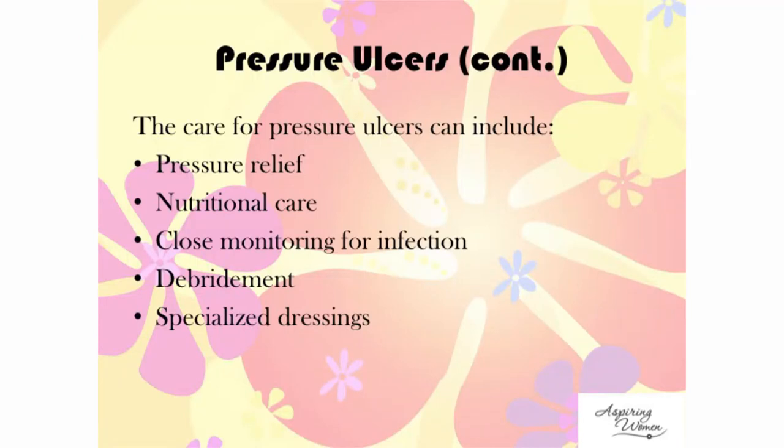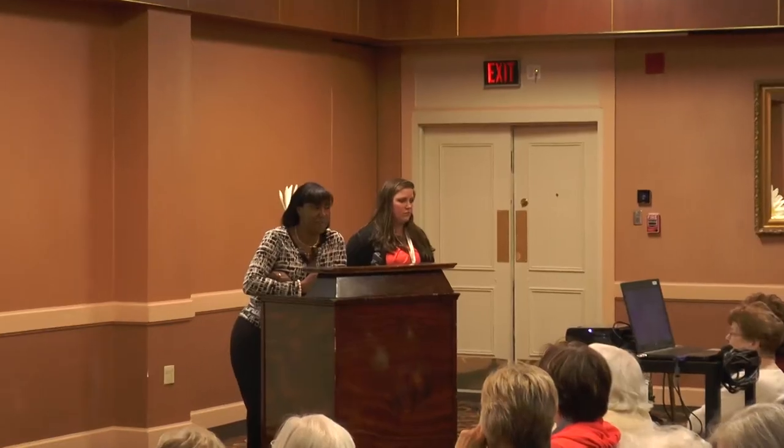The treatment for pressure ulcer, number one is pressure relief. Nutritional care is very important. If their protein levels are not high enough, they won't produce the cells for wound healing. We monitor closely for infection and debridement. You may notice a wound 1 week that just looks a little red. By the following week, it's gangrenous if the person stays on it and they're not moving. And again, we use specialized dressings as well.